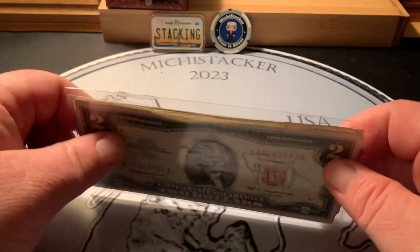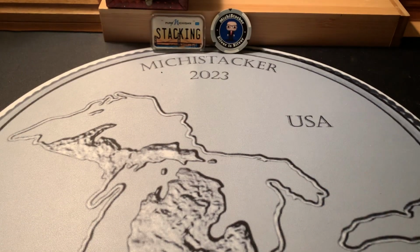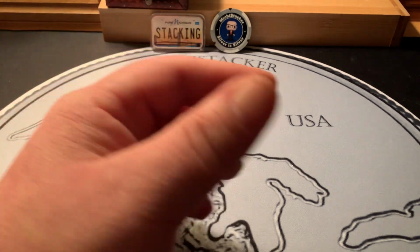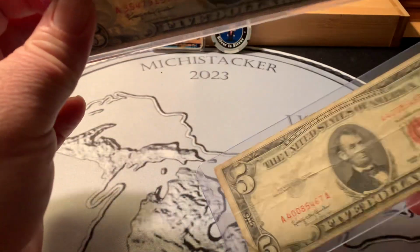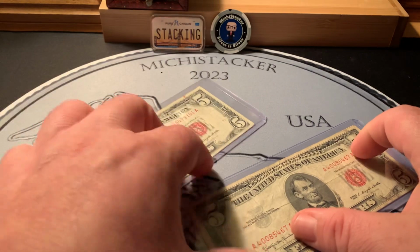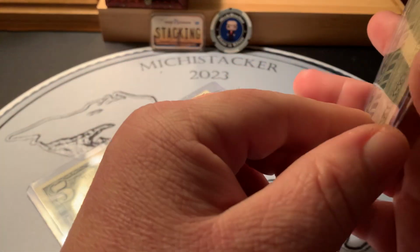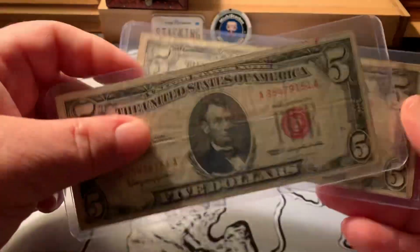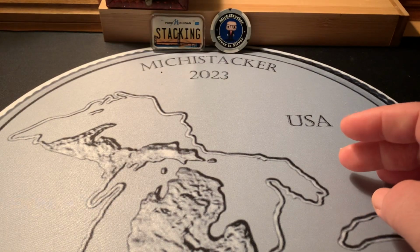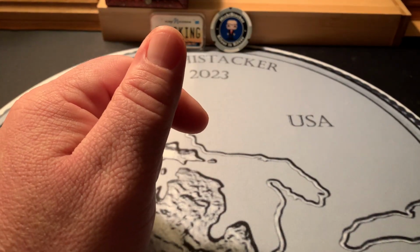You don't see red seals anymore, except in collections. I've got a bunch of the 2s there, and I've got some 5s. I think, let me see here. I thought I had one of these that had 2 in it. Maybe not. I was thinking about the 2s. But, you know, here's the 5s in the red seals. I think it's kind of neat. A friend of mine actually has a $20 gold seal.